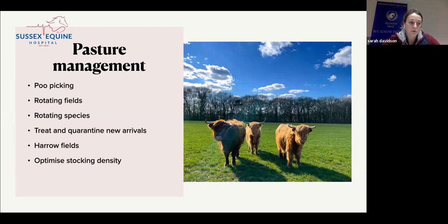Goes without saying, the fewer horses on the pasture, the less droppings, the easier to manage and the reduced potential for parasite exposure. So that's optimising stocking density. The fewer horses on the pasture, the better luck you're going to have being able to manage the fields and therefore your worm burden.